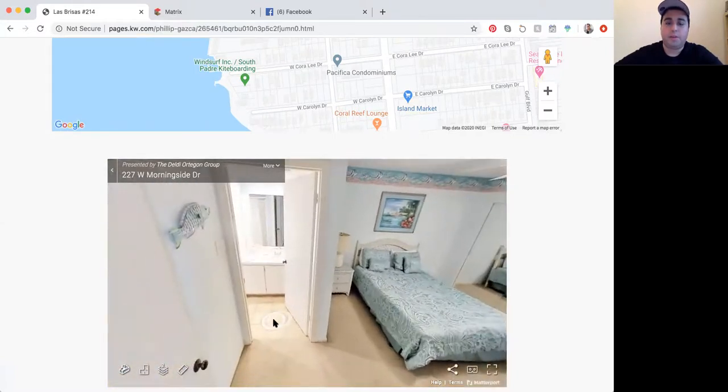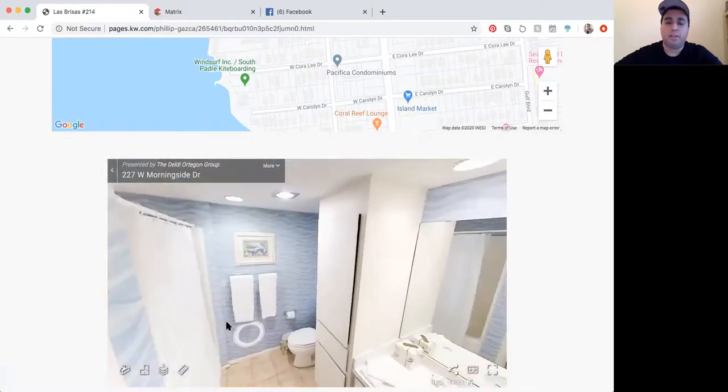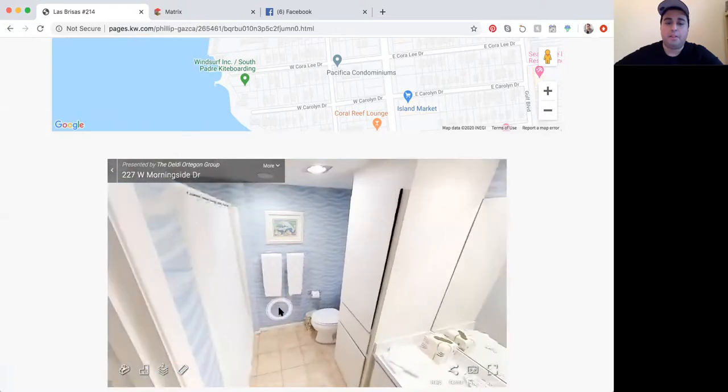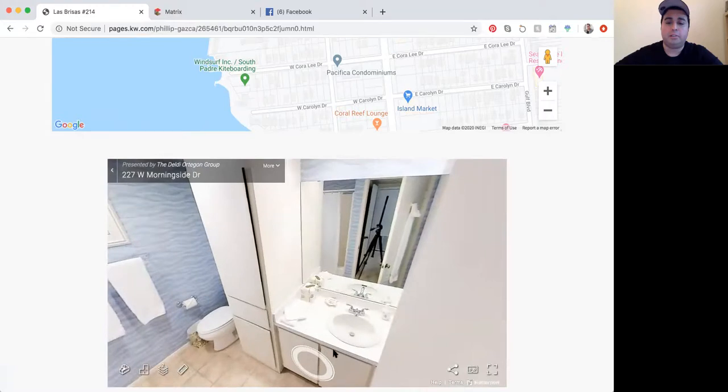And the bathroom in this room is also a good size. Very similar to the bathroom on the first floor. You've got your shower, tub combo, you've got storage and some drawers, and then you've got under cabinets underneath your sink.